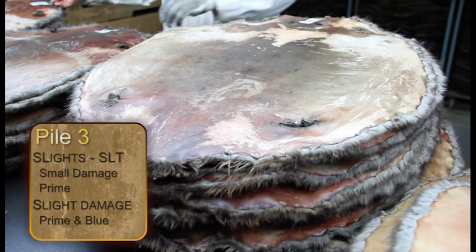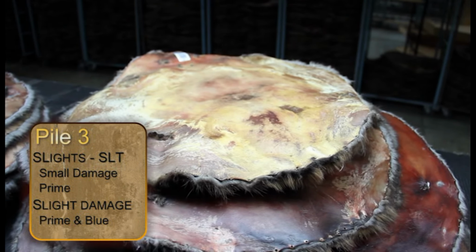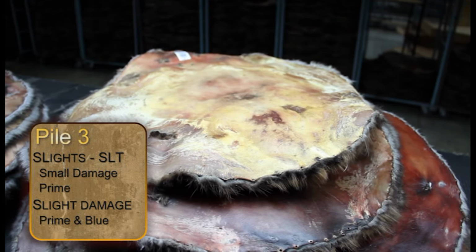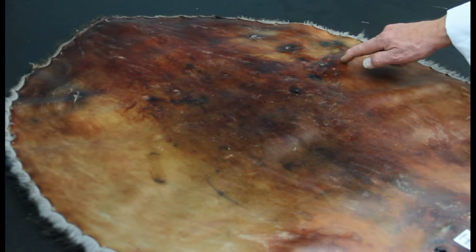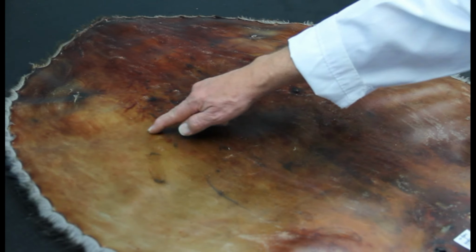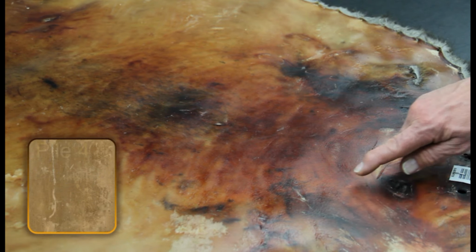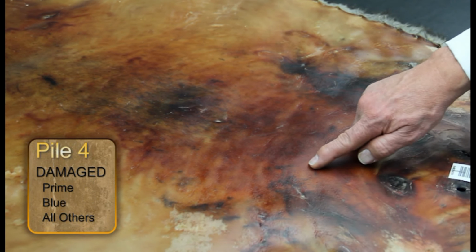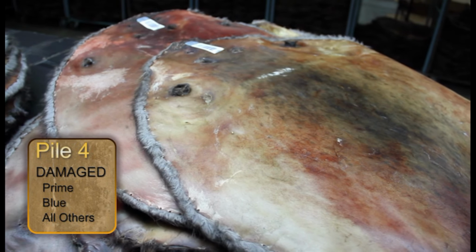Third pile are ones that have some very small damage and again, may be prime and are called slights, SLT, and slight damages, both prime and blue. Slight damage is defined as a pelt that has more obvious defects, i.e. scars, small bite marks, open holes, etc. Fourth pile is damaged, pelts both prime and blue. This includes all other pelts.